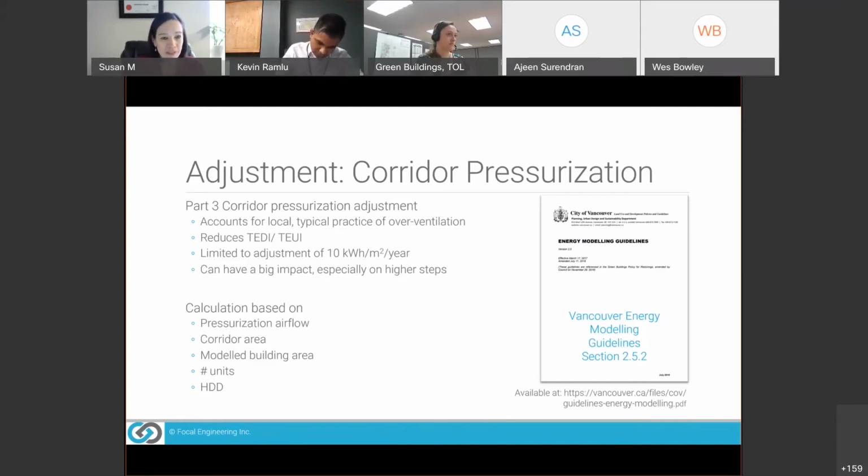So what happens is you design your building, you run your energy model and get your TEDI and your TUI, and then you do this separate calculation to figure out what your corridor adjustment is. And then you get to subtract that adjustment from your result. So you reduce your TEDI or your TUI by whatever the adjustment is. And I'll just show you that in a slide or two. I'll give you an example.